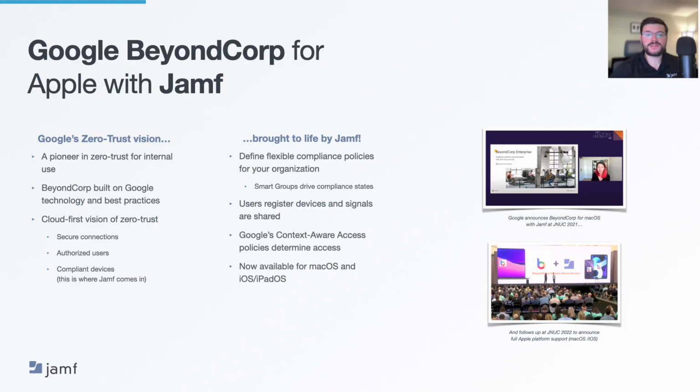Thanks, Prashant. As you heard, Google thinks holistically about the secure end user experience. And for enterprises that have invested in third-party security tools like Jamf, Google offers integration patterns to bring these signals into Google Cloud. This democracy of security brings Google Zero Trust to life from the device level and is exactly where Jamf comes in. Admins like yourself have relied on Jamf Pro for years to manage and secure their Apple devices, and now it's more tightly integrated with Google to drive security outcomes.